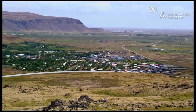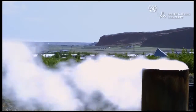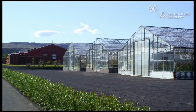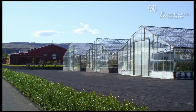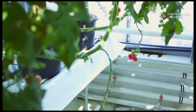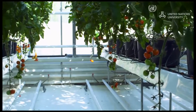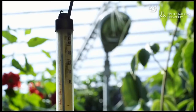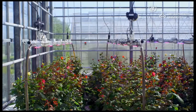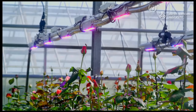Yet, in the town of Hveragerði, people are finding innovative and diverse ways to use geothermal energy. The town is full of greenhouses, most of them used to grow flowers. In this research greenhouse, vegetables are being grown. The greenhouses are kept warm by circulating hot water through pipes. And to deal with cloudy days and long winter nights, they are also experimenting with the use of LED lights.